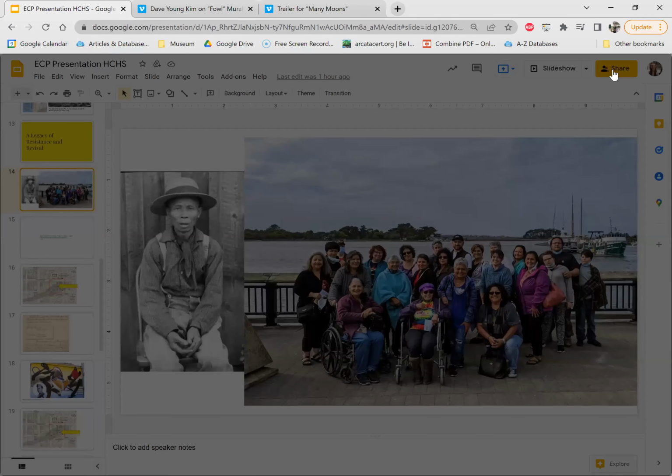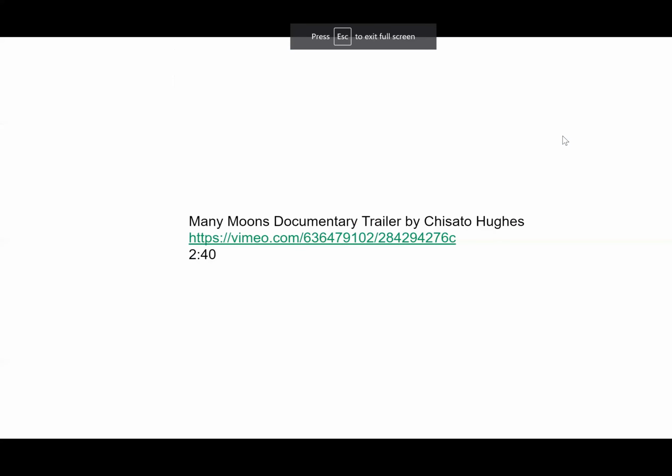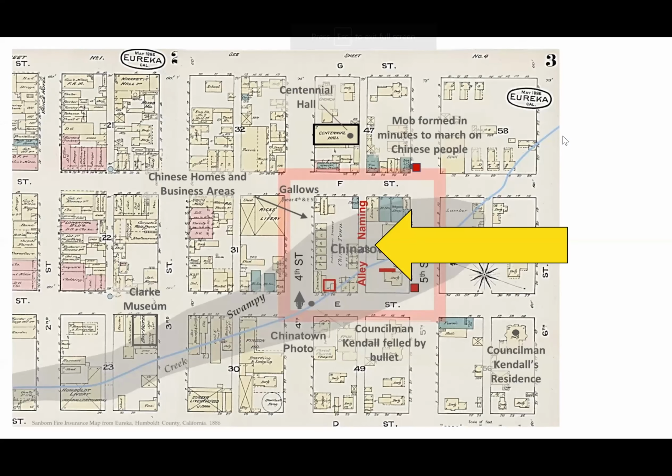Okay, here we go. All right, so hopefully that came through okay. If not, I'll be sure everyone gets the link afterwards. Here's that map we looked at earlier with the alley noted on it as well, in case you were wondering where it was.